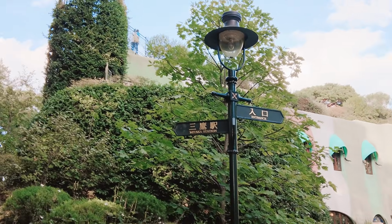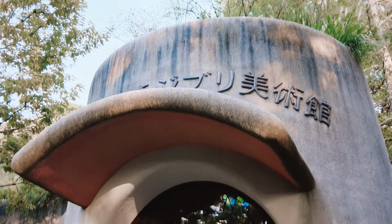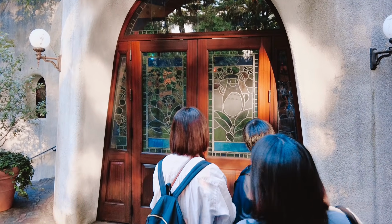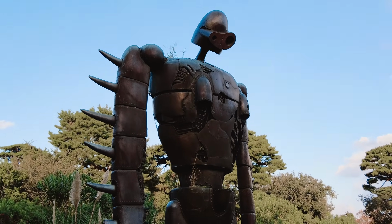And I feel like at the 4 p.m. slot you want to enter as early as you can, as the museum closes at 6 p.m. Maybe don't book the 4 p.m. slot, but go for an earlier one as it gives you more time in there. We could finally enter and look at our super cute ticket, which shows scenes from different movies.